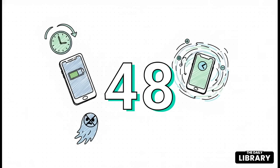48 hours. That is the magic number. You've got to give your iPhone at least 2 full days to just settle in. Even Apple themselves have confirmed this. Right after a big update, performance and battery life can be all over the place. If you start trying to fix it before that time is up, you're basically just chasing a ghost.